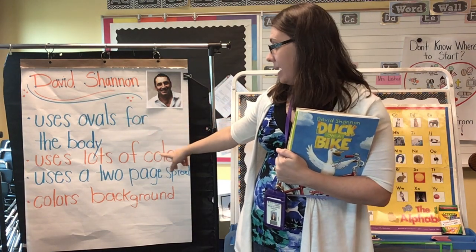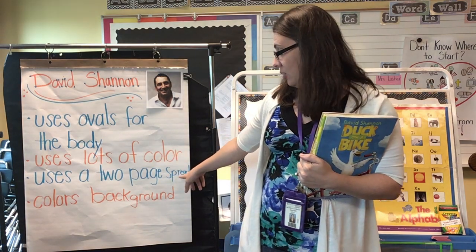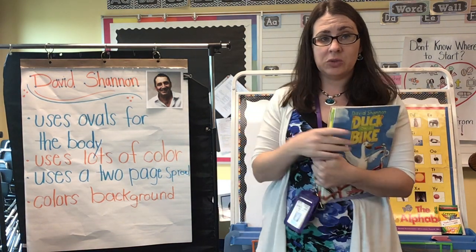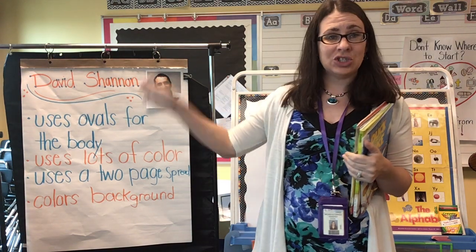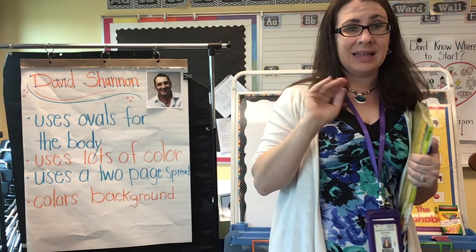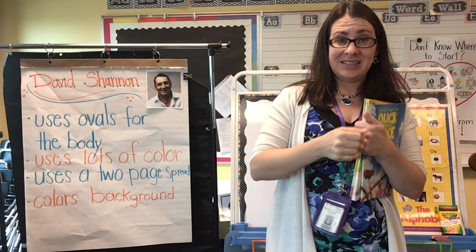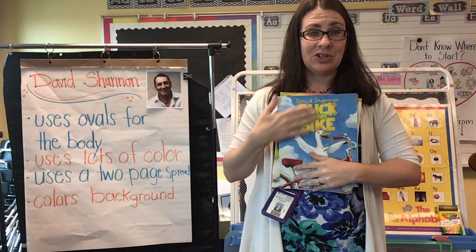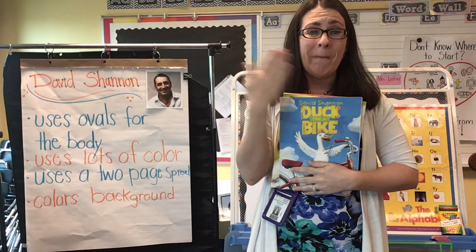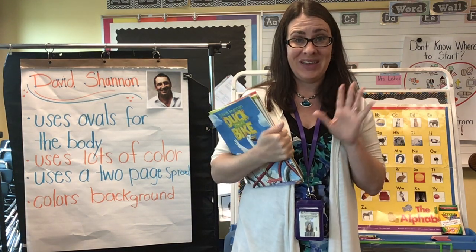We talked about how he uses a lot of color in his pictures, how he likes to use two-page spreads, which is where you take the picture and you put it on both pages, and how he makes sure that he doesn't really have much white in the background of his pages. He likes to draw from the top to the bottom, from the left to the right. He fills the whole page with color or picture or words or something, okay?